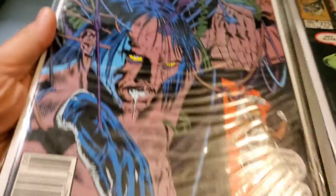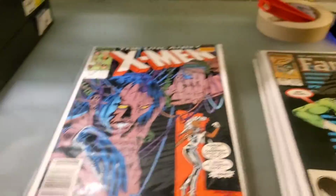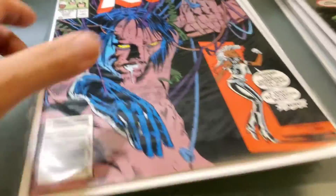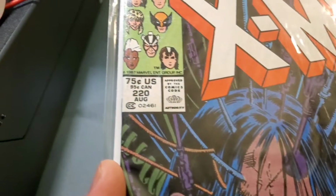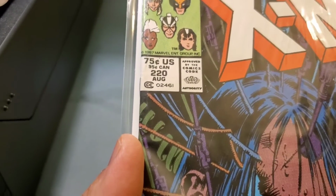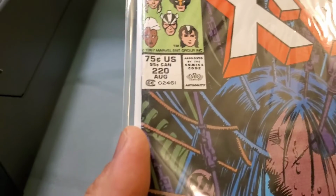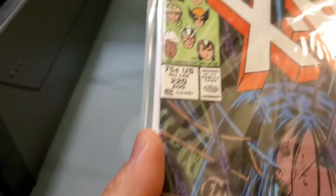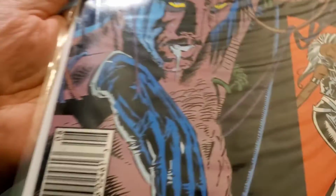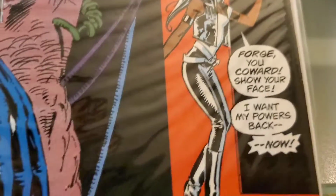Yes, this is Marc Silvestri's first art for the X-Men run, and he had a good run on X-Men, but eventually Jim Lee would take over, and then Andy Kubert would take over. I think his run lasted a good 40 some issues though. Great art. Forge, you coward, show your face, I want my powers back now.